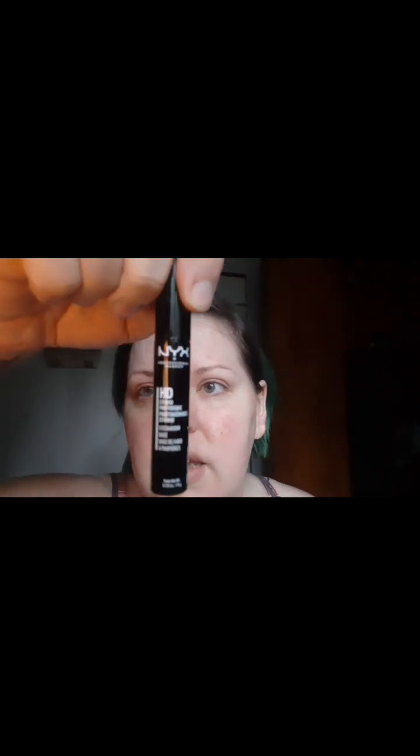On to the eyeshadow look. So I have 2 eyeshadow primers I like to use because I have very oily eyelids. This is my favorite. This is the NYX HD Studio Photogenic Eyeshadow Base.